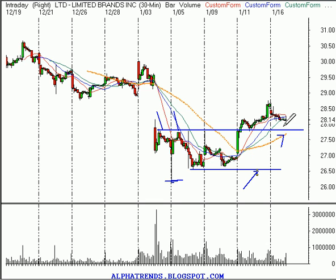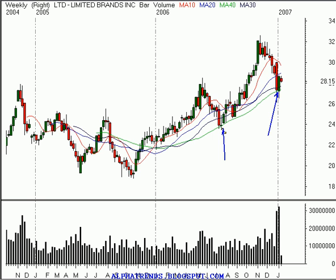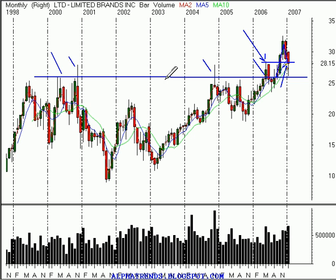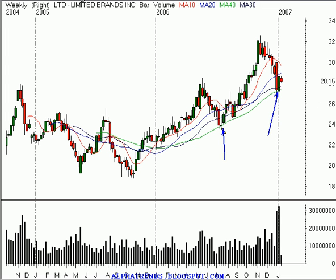So, in other words, if you buy it under 28, your risk looks to be about $1.50 away or so for what could potentially be a multiple-year hold when you have a stock with a longer-term chart that looks like this. So, Limited Brands, it gapped down recently on a fundamental development. I think you can get it just a little bit cheaper and look for this uptrend to resume based on what I'm seeing on the longer-term time frames.